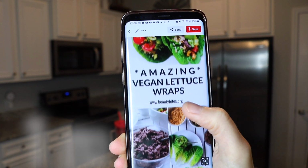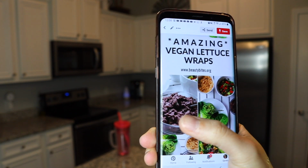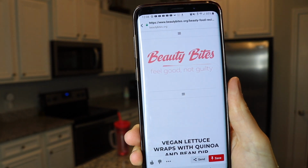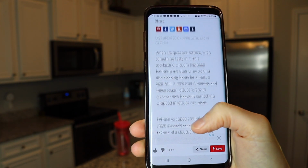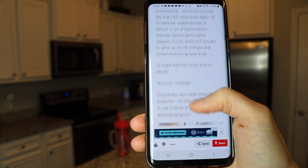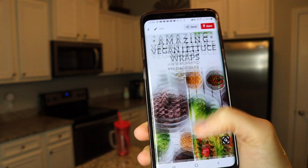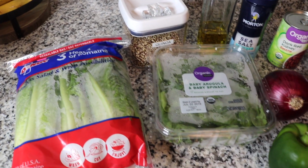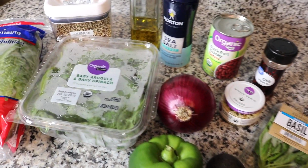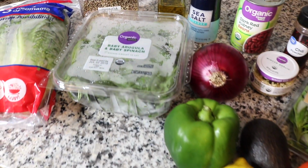All right, so these are what I'm trying to make today, these vegan lettuce wraps. I have to make this bean dip to put inside, and I think you have to make it in a food processor. I'm wondering if my Vitamix will work, I'm not sure. I'm gonna read through the recipe I'm using today, but these look so delicious and super healthy. Here are all of the ingredients that I need. I'm going to start by cooking the quinoa, because I have to have cooked quinoa before I add in all of the other ingredients.